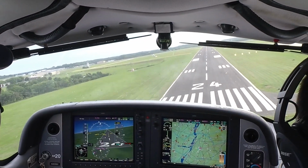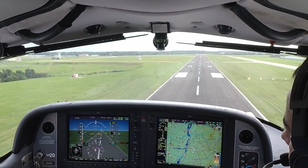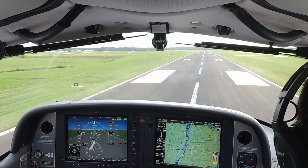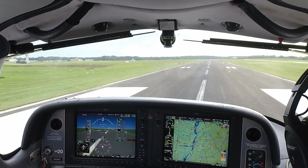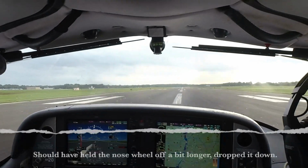And now pitch up, because this is one of the things that you're going to have to do to dissipate energy. So you don't have to climb. Right. There you go. And now pitch down. And now just convert to a normal landing. A little bit. Yeah, there we go. And bring the plane all the way to a stop.